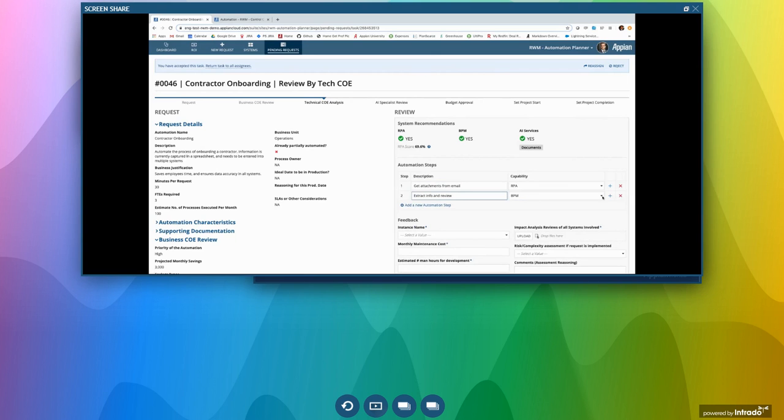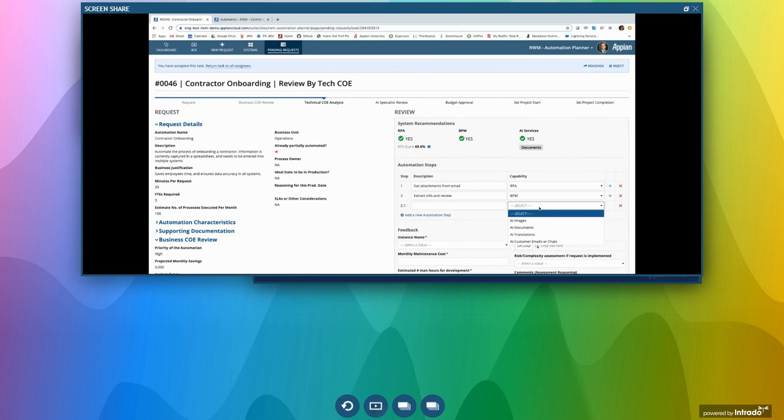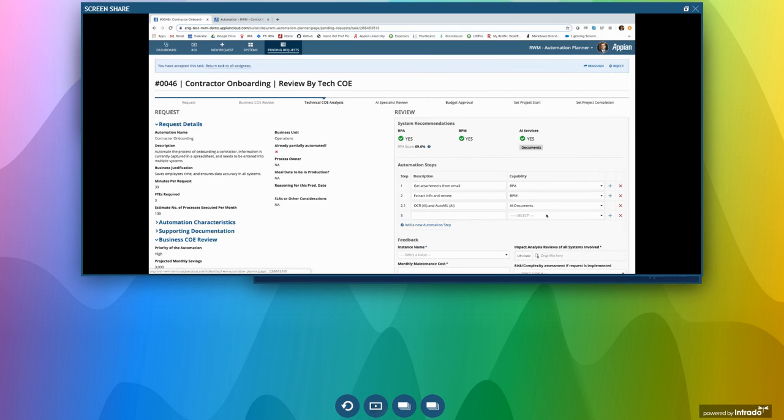Here we'll need an AI substep and use OCR for this. And then we'll go ahead and use RPA to enter info into systems. Later on, once this automation request has been developed, another step here will be to link all of the automations that have been built in BPM and RPA to the steps here so that further on we have operational visibility and metrics for this automation.